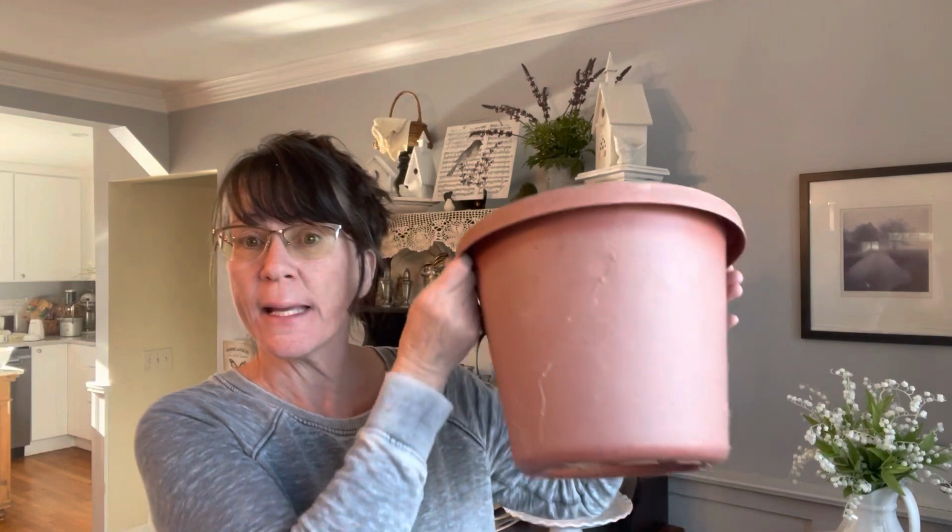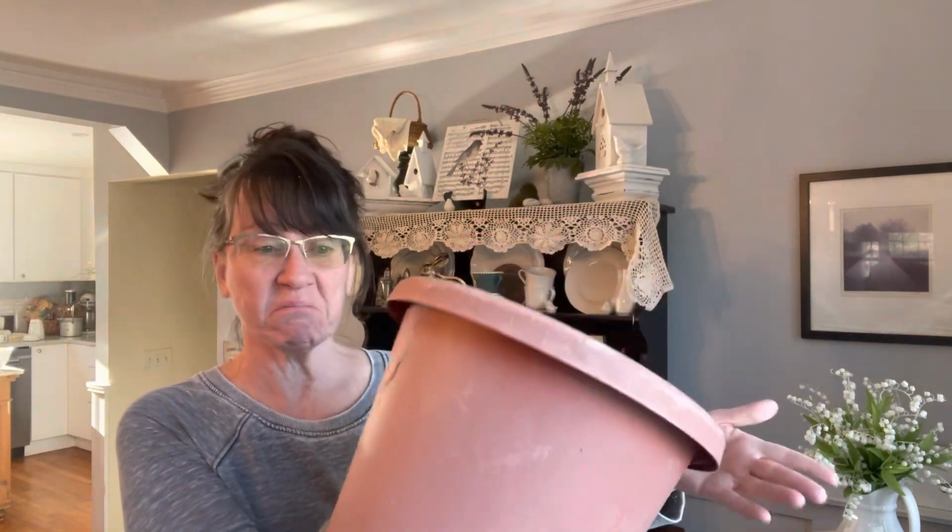Also at my dump, somebody had dropped off a bunch of pine cones, so I took a few of those, and a plastic planter. I'm in the process now of doing a lot of my vegetable gardens, so that will come in handy for free.